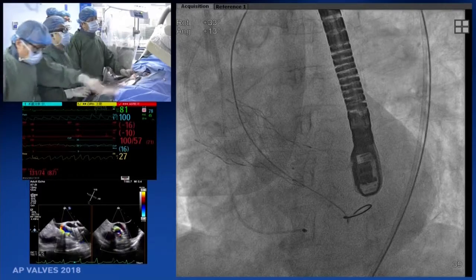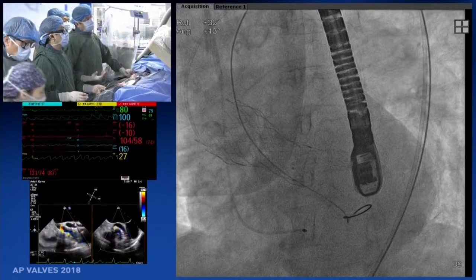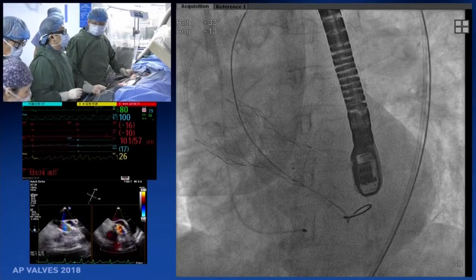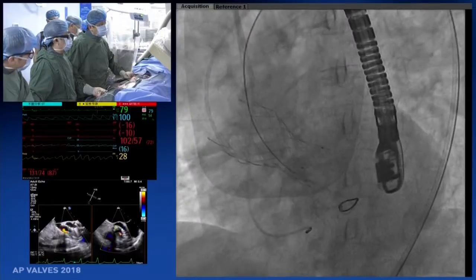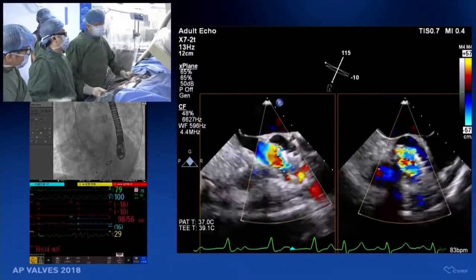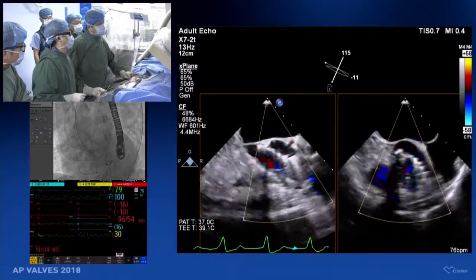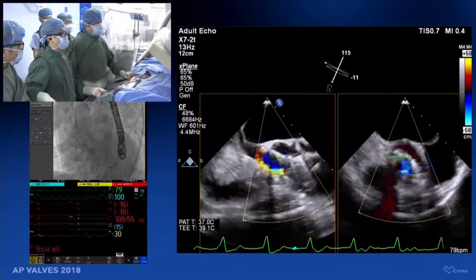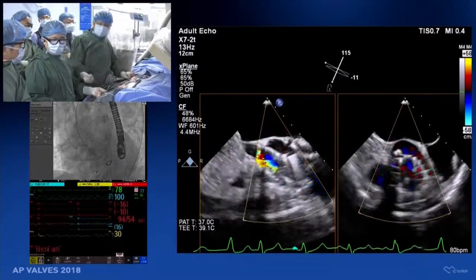And the echo, at least from what we see here, looks not so nice. So do you like to check the pressure gradient first, or do we do the pulse dilatation first? Let's see the gradient, so then we know what the pulse dilatation is. I ask the panelists. What is your idea? I think you could leave it. There's no need to pulse dilate. I think it's better to do the pulse dilatation, then we check it. Otherwise, we need to get it there twice.